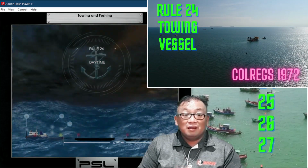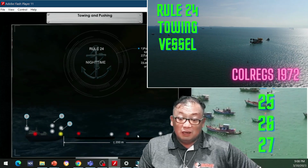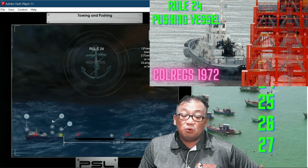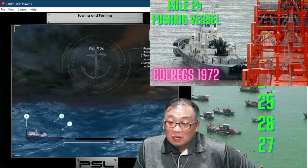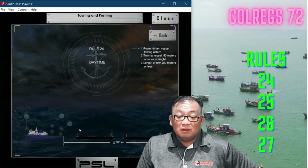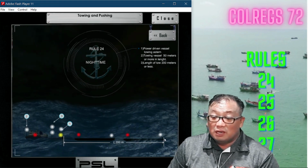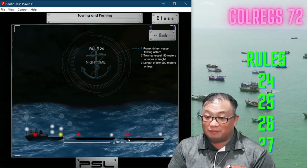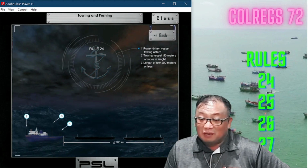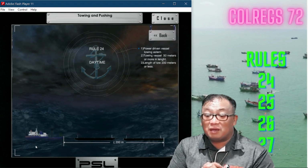Towing. Okay, so it's very clear. The one being shown here, you have the masthead light. Instead of one masthead, you have two lights together. So let's say power-driven vessel towing astern, a towing vessel 50 meters or more in length. Okay, so this is a changing animation. So if it is 200 meters, you can see that the tow has a white light and a red light. You can see a white light here and a red light. Okay, the towing vessel, if it is less than 200 meters, you can see only the two masthead lights together.